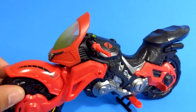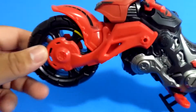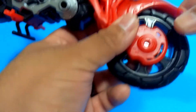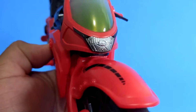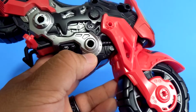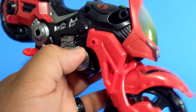As far as articulation goes, of course the wheels do spin like I mentioned. It's got really nice paint on there. I've seen some custom ones that have like a deep cherry red paint or like a blood red. Those look really good too. I might do that with this if I can figure out how to take it apart and then put it back together without screwing everything up.